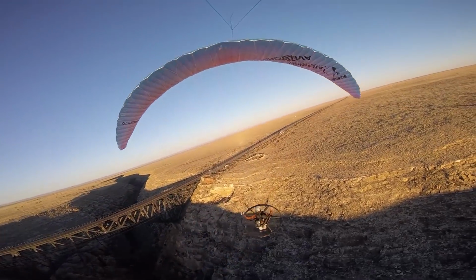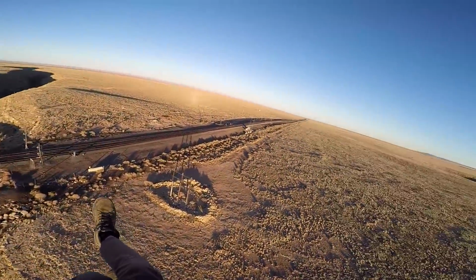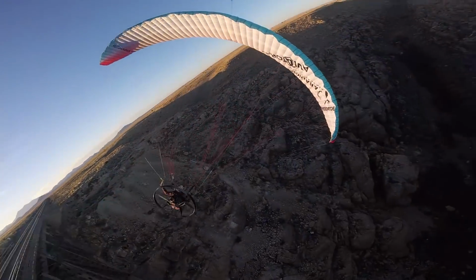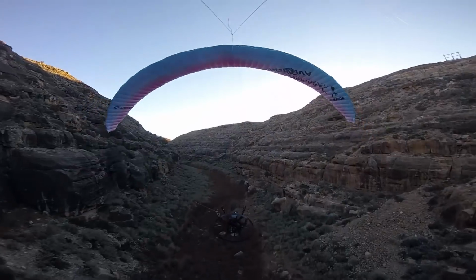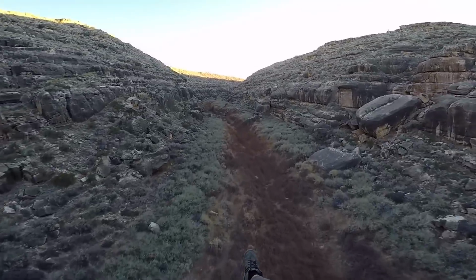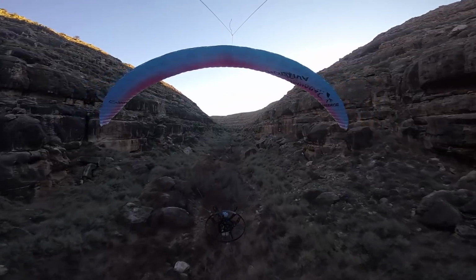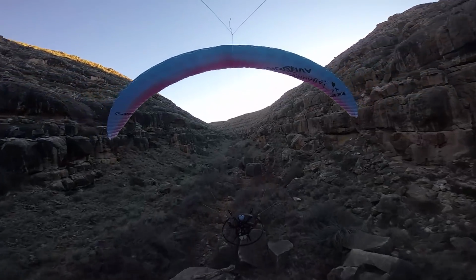All right, I'm gonna go under once more, and then I think we're gonna start heading back. I'm really cold, and it's gonna be right on time for sunset. Wow. That is a surreal feeling. Getting that dive and dropping down below the bridge and into the canyon, you just lose all that altitude in one, like, 270 degree turn. Freaking insane. I really hope the chase cam is still rolling, because this is going to be some epic footage.